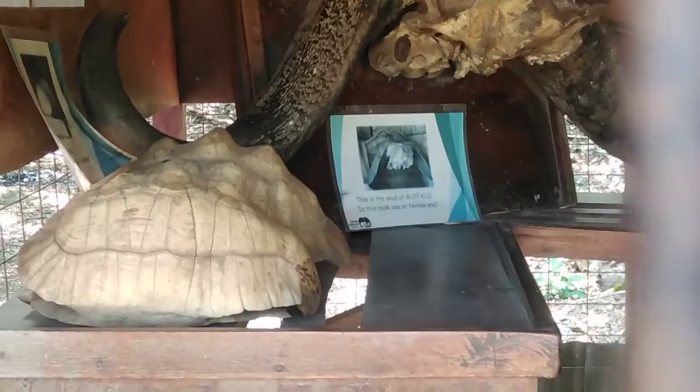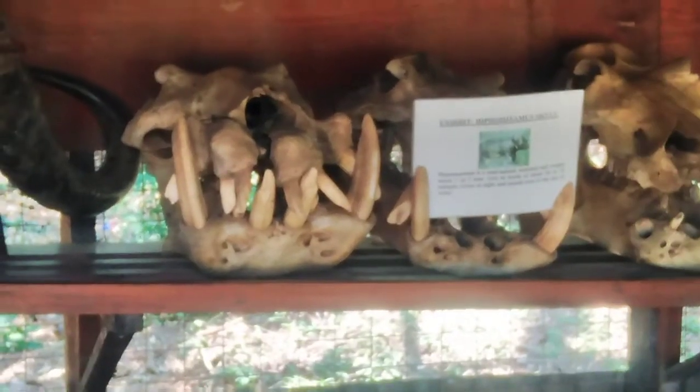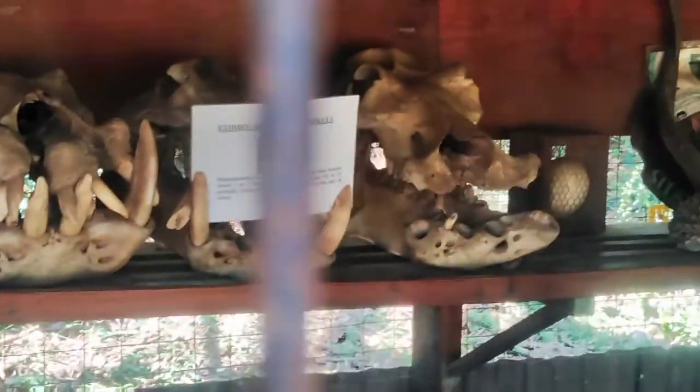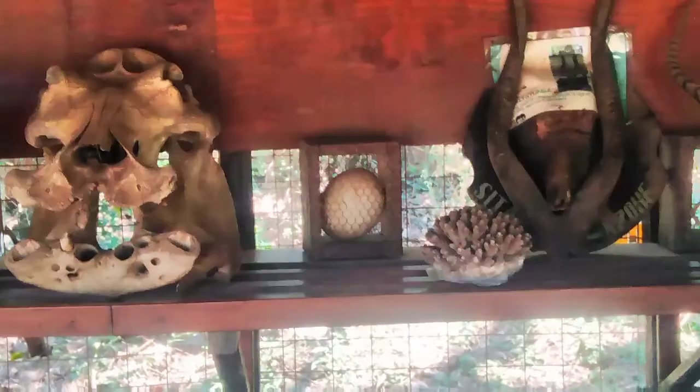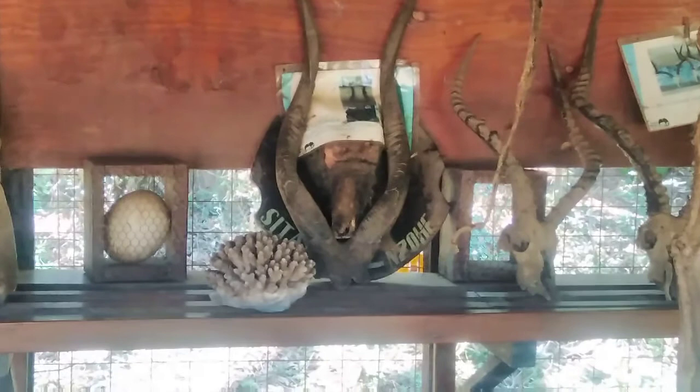So you have the tortoise skull. And then you have the buffalo skull. And then you have the hippopotamus skull. Next, there's an egg. Oh, that's the egg of the ostrich.